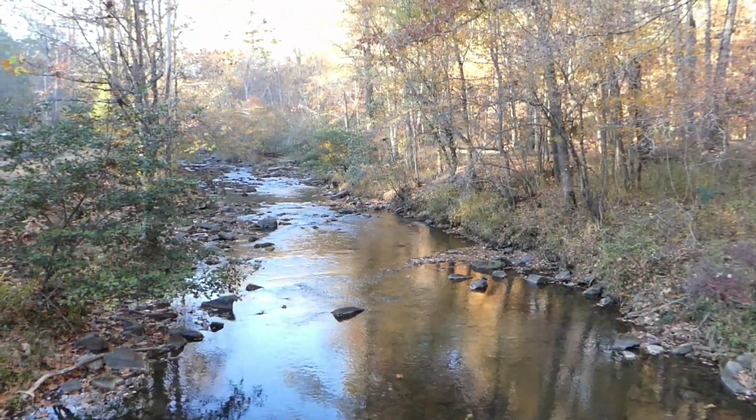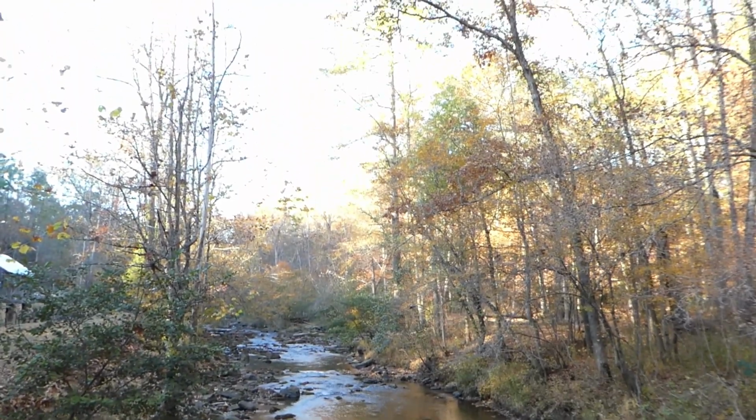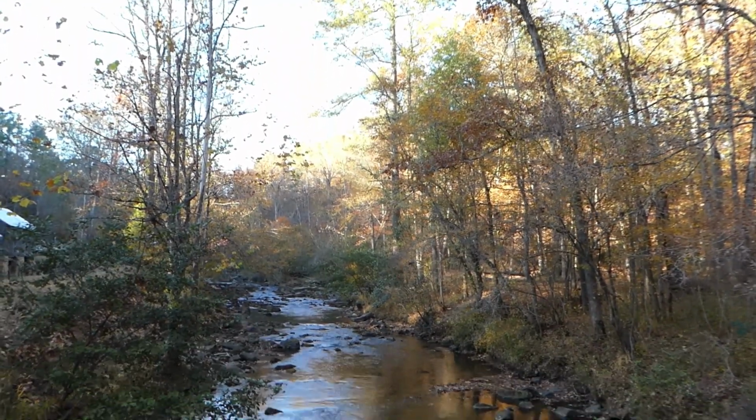This creek is so beautiful this time of day. It's absolutely gorgeous.